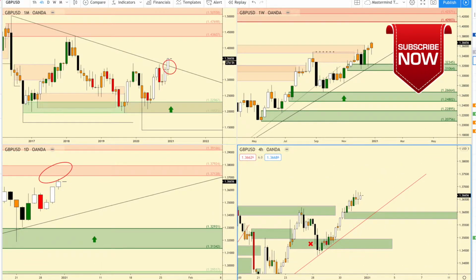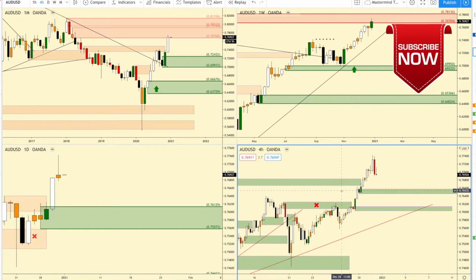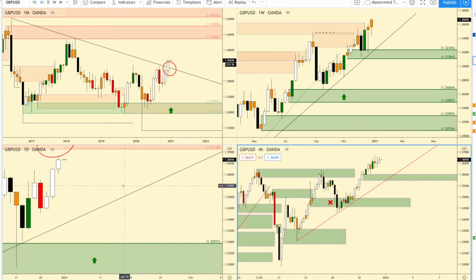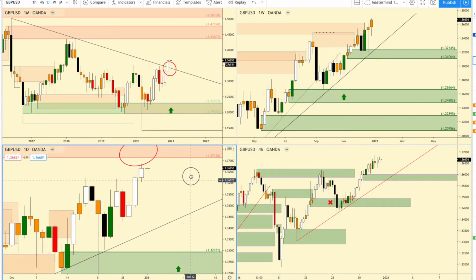If you look at the Aussie dollar one more time, this zone looks better to me if you're going to be going short the US dollar on a different pair. So with that being said, keep an eye out on the British pound for these higher time frame areas of supply.